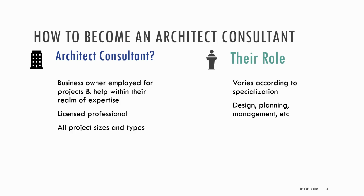Who is an architect consultant? An architect consultant can be a business owner or manager who is employed for particular projects or by large and small design firms to help out in their realm of expertise. An architect consultant needs to be a licensed professional who has a number of years of experience in their field. He or she may be employed in a wide variety of scenarios. For example, some may be working alone with a special focus on smaller units or specialty projects, while others may be engaged by some mid-sized companies to work on a contractual basis. Finally, even large architecture firms employ architect consultants to help them with several commercial or public projects.